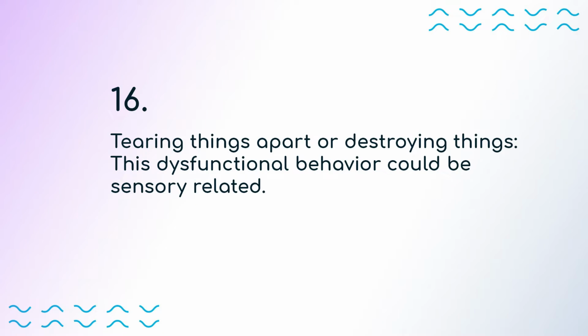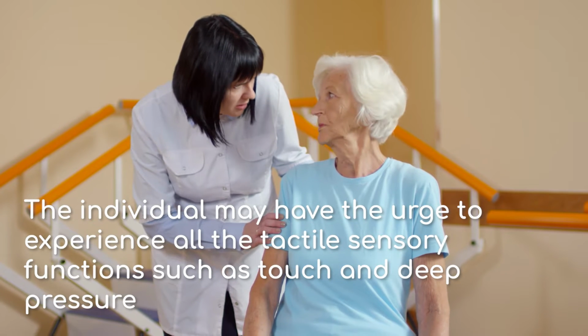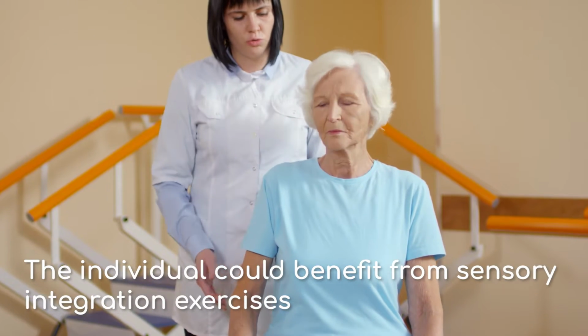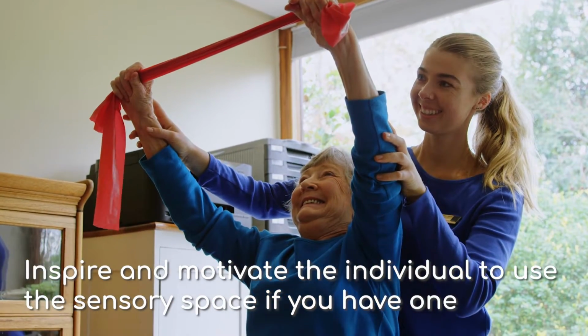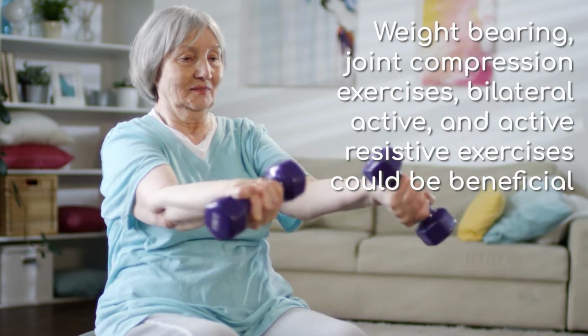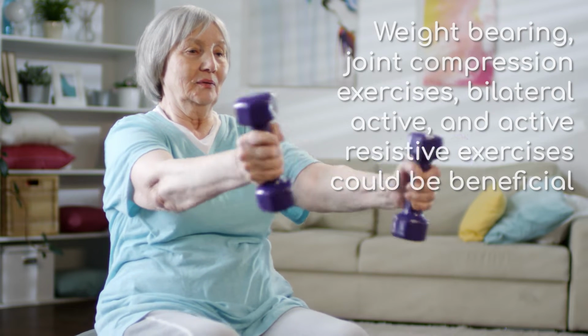Number 16. Tearing things apart or destroying things. This dysfunctional behavior could be sensory related. The individual may have the urge to experience all the tactile sensory functions such as touch and deep pressure. The individual could benefit from sensory integration exercises. Inspire and motivate the individual to use the sensory space if you have one. Weight bearing, joint compression exercises, bilateral active and active resistive exercises could be beneficial.